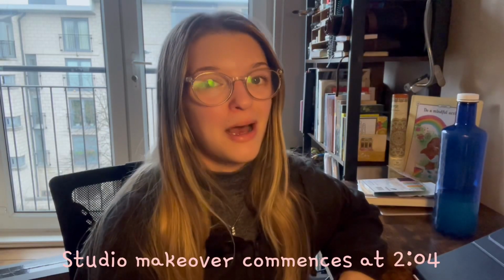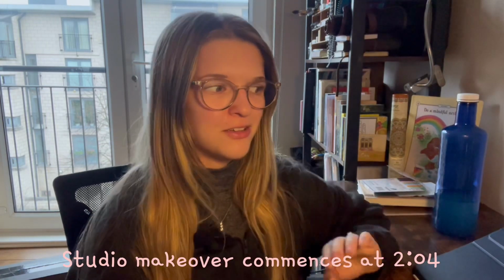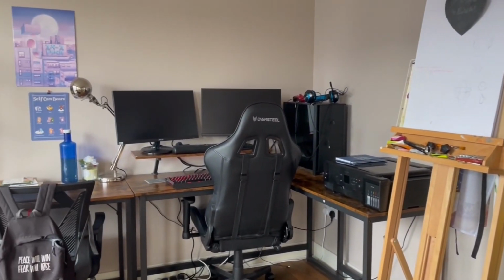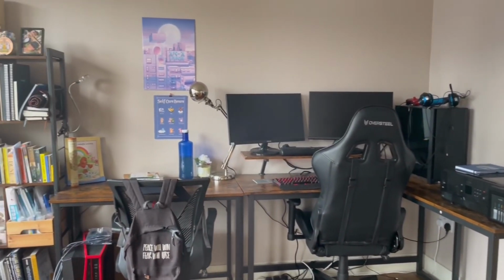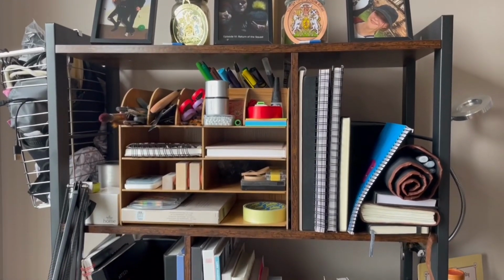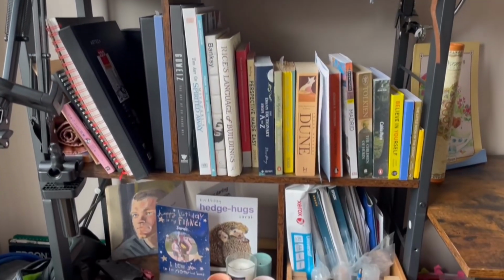It's time. I'm finally going to make over my little art studio section. So I'm going to show some clips of how my art space looks right now. It is shared, it's not just mine, so I share it with my partner Finley. At the moment as well, I don't really like the layout.